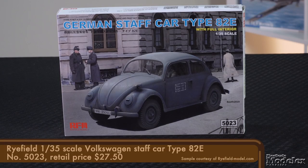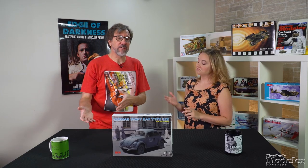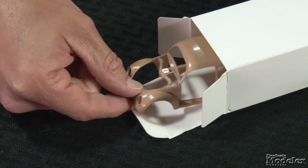Lastly, let's take a look at Ryefield's 1/35th scale Volkswagen Type 82E. This German Army staff car mated the body of the Beetle with the chassis of the Kugelwagen, including the rear axle running through offset reduction gear. Fewer than 700 were built during World War II, and many served in North Africa and elsewhere. The main body comes in its own box for protection.